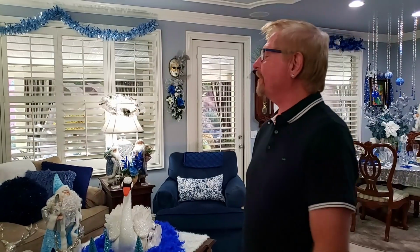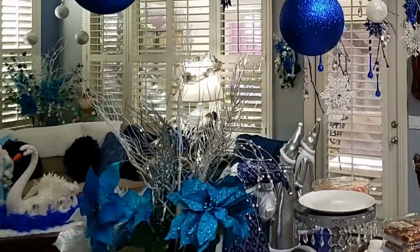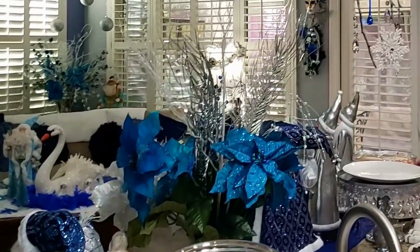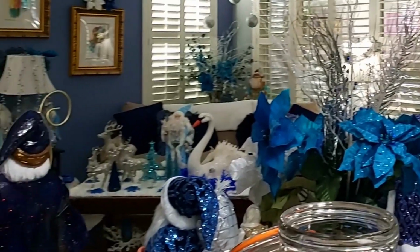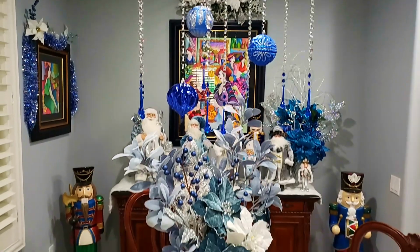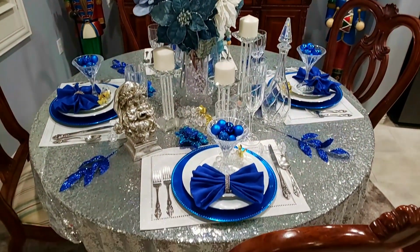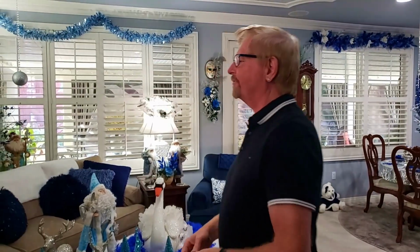So about 11 days total to get it all together. 11 days? I thought you were going to say 11 months. I had it together probably within 3 days, the major stuff. I usually start before Thanksgiving and I have it all up except for little minor details, like pinning all the crystals and ornaments that hang. And usually I do a lot more than what you see now, because usually I drape the ceiling in here with silk and chiffon.